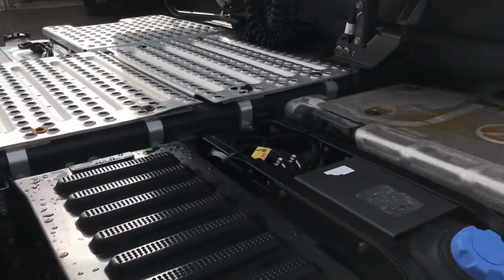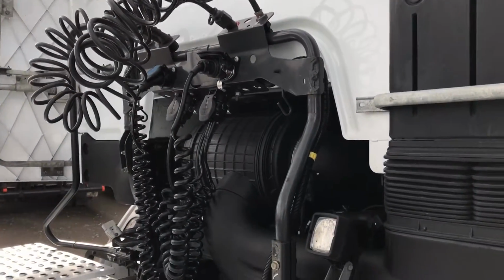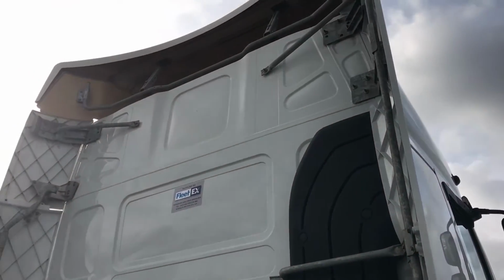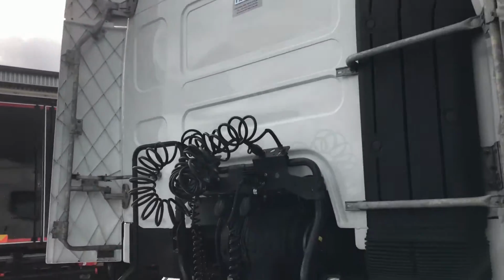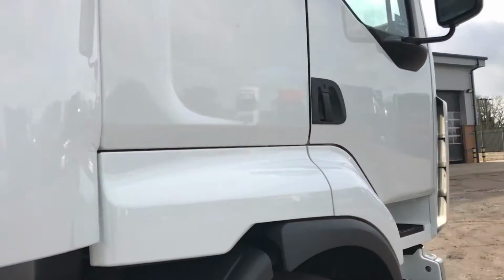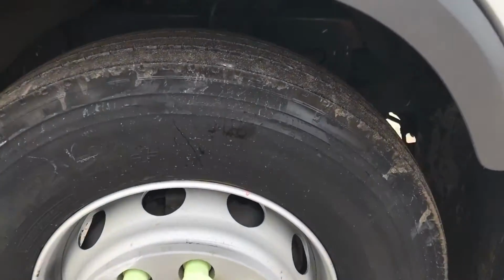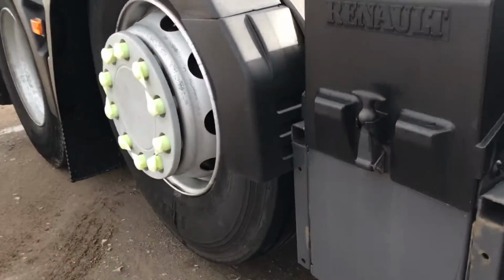aluminium chassis catwalk, raised Susie gantry, rear loading lamp. It's a full air deflector kit there with adjustable roof spoiler. Cab's in nice, clean, tidy condition, no damage on there at all. Let's have a quick look around the tyres. All in pretty good shape.